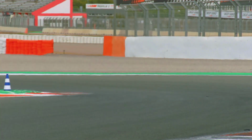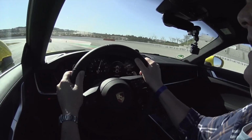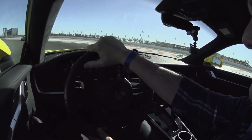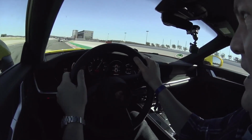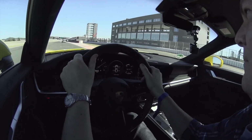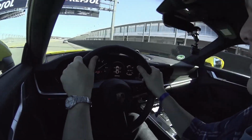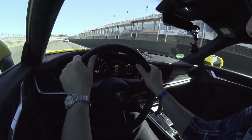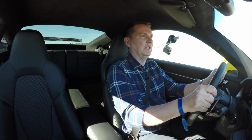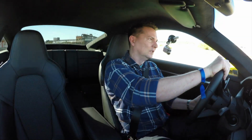Big left-hander, left-hander, downhill, hard on the brakes, hard on the brakes. Late apex, turning on to the front straight. And away we go, all the way down the front straight. Let's see how fast we go. 226 on that lap. That's pretty quick. 226 kilometers an hour.